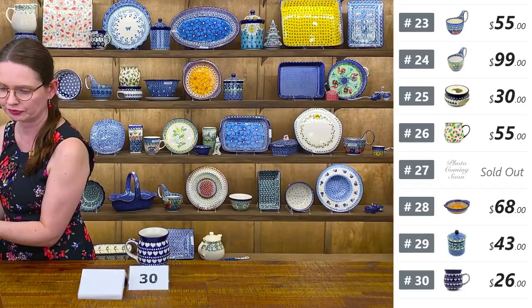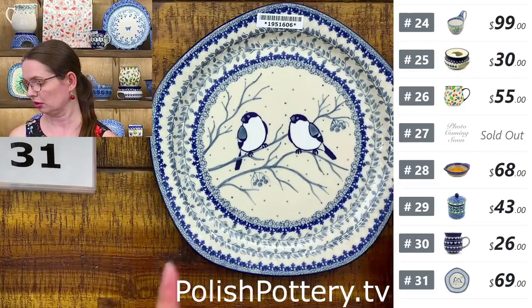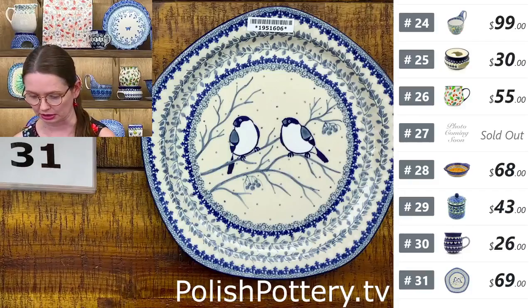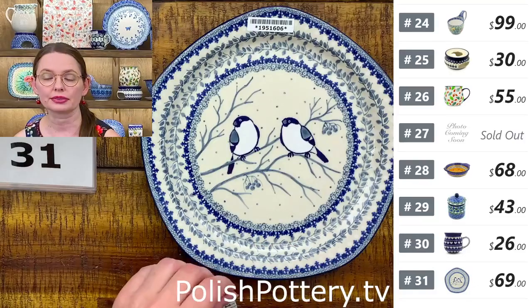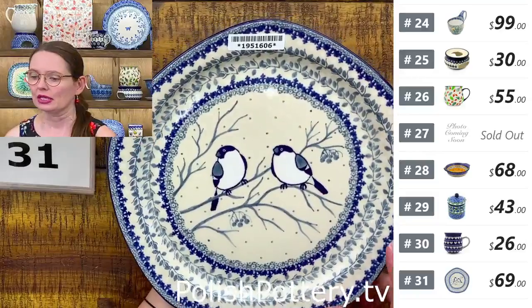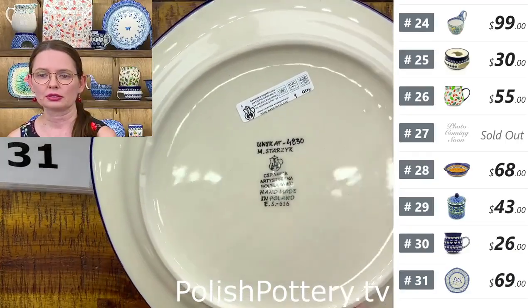Next piece. Next piece is one of, well, I can really call it last call, because this shape is discontinued from Ceramica Artystyczna, and I am sure that is all we're going to get in this combination shape and pattern. So Waiting Birds, Maria Stajic design, Unicat 4830 dinner plate. They are 10 inches in diameter dinner plate, although they are not round. They are 5 pointed plates or pentagonal plates, $69. I do have few available, and that is going to be it.